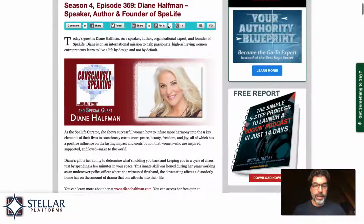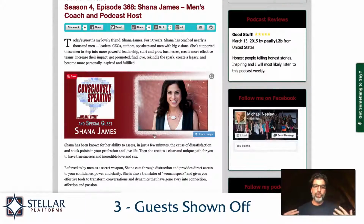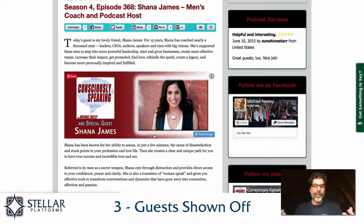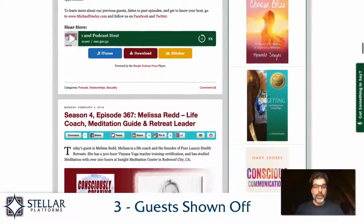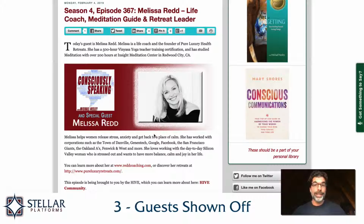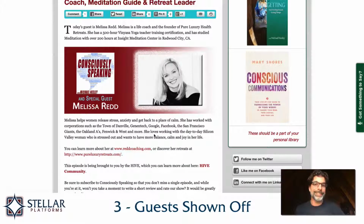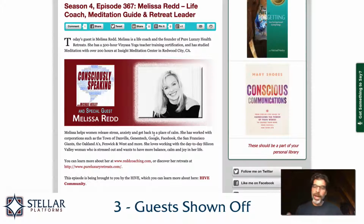The third thing that I really like here is that the guests are shown off really well. Sometimes when people do podcasts and they set up featured images, they quite often have a picture of the host and a picture of the guest, and I find that to be competing imagery. And this reminds me of Tango. In Tango, what the gentleman does is he just stands there and holds space so that the lady can look great. And I see that happening here. Michael's not showing off his face everywhere. He's really just letting his guests shine. And as a podcast host, I think that that's really well done. So that's the third thing that I like.